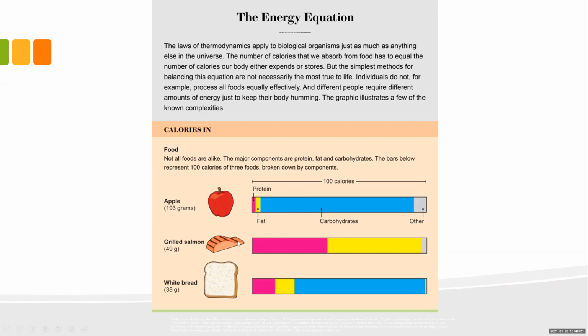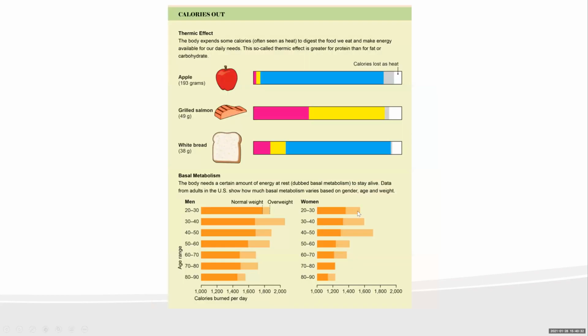Then if you look at white bread, it has a little bit of protein, a little bit of fat, and a lot of carbohydrates. So you can see why bread is going to be bad. But the apple has a little bit of fiber in it, so that makes it a little bit better. So we have a thermic effect, meaning that we actually burn calories from eating. And for women down here, you can see your age and how many calories you burn.